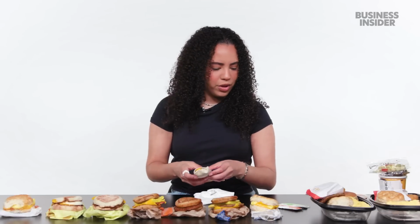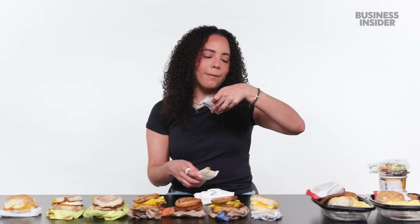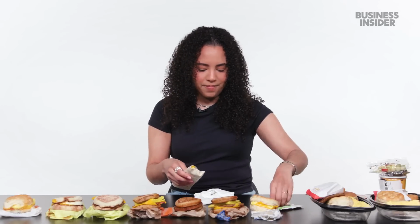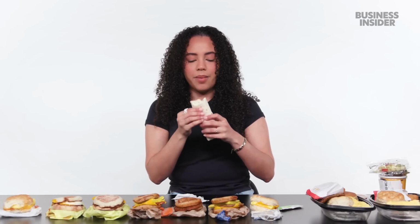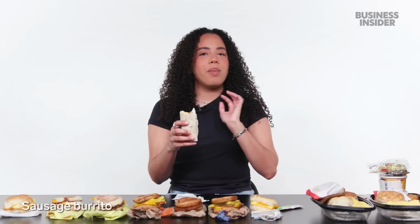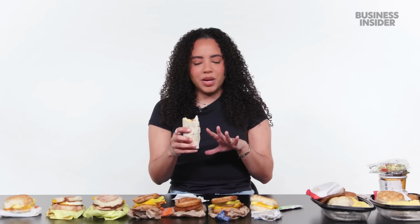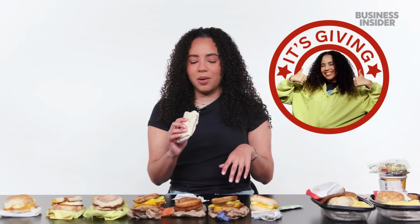We also have a few little sauce packets that come with the breakfast burrito. There is a mild picante and hot picante. Let's try it with the hot. Ooh, that was probably a lot. Okay. This is a very passable breakfast burrito for me, but with the sauce, I think it's really, really good. I would order this. I would definitely order this on my own.